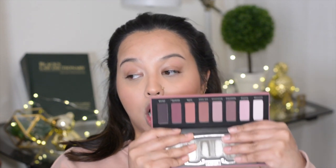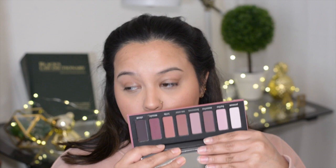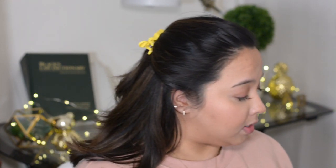And the packaging is so cute, so Valentine's Day. These colors are pigmented. Like, look at that. Those colors are so pretty too. Wow. And Kat Von D does eyeshadows really well. I'm really excited to try this one out.